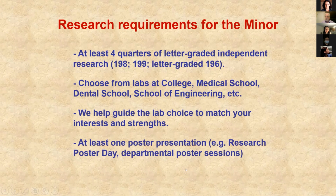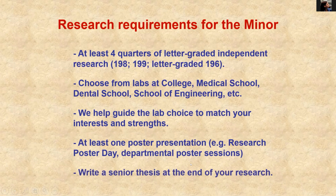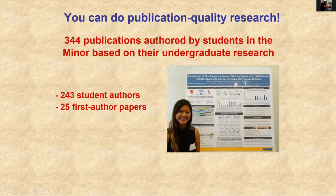In addition to your thesis, you'll have to do at least 1 poster presentation. So this will typically be at, say, the Undergraduate Research Showcase that Dr. Goins talked about earlier. But also many of the majors have poster sessions as well. And at the end of your time at UCLA, you'll write a senior thesis. So this will be due the last quarter that you are enrolled as a student.